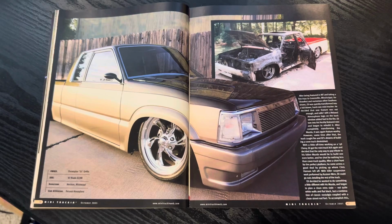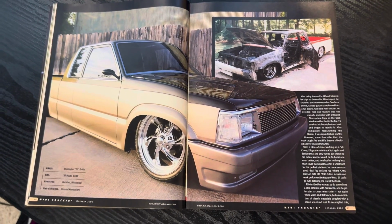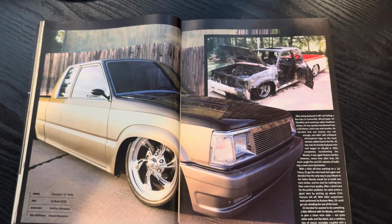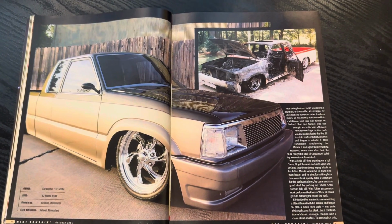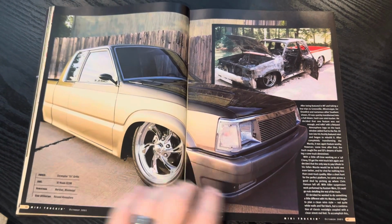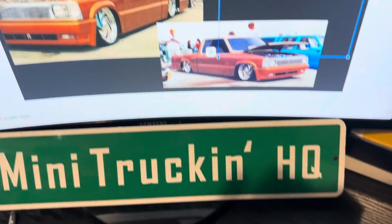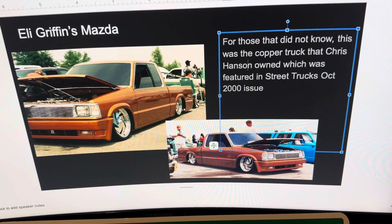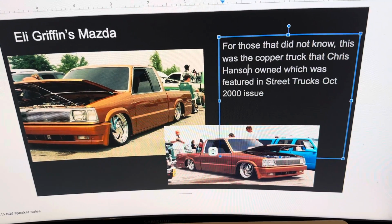Now, for those that did not know, Eli's truck, and again, I don't want to go into all the details here. Eli's other Mazda here, which I got to see in both versions at Showfest, he rebuilt it. It was featured at Mini Truckin. It came back as, quote, rebuilt. Then he had this fire. And this truck here, as they mentioned in this feature, was Chris Hansen's truck. Now, for those that did not know, I'm looking at my screen here. This was Eli's truck. So this truck that we're looking at in the feature was this truck, the copper version.